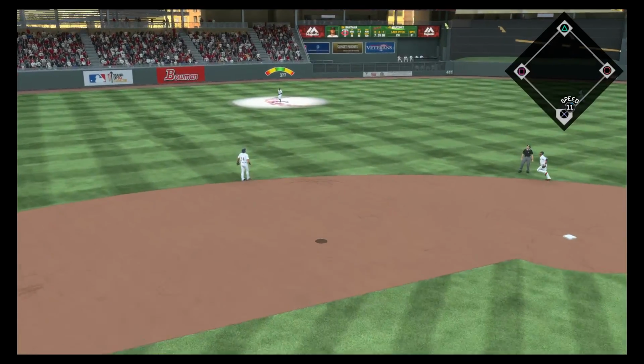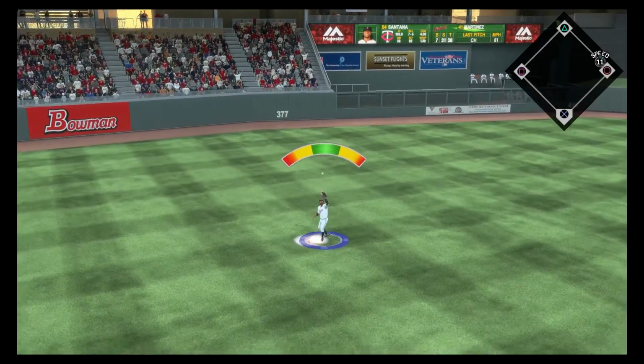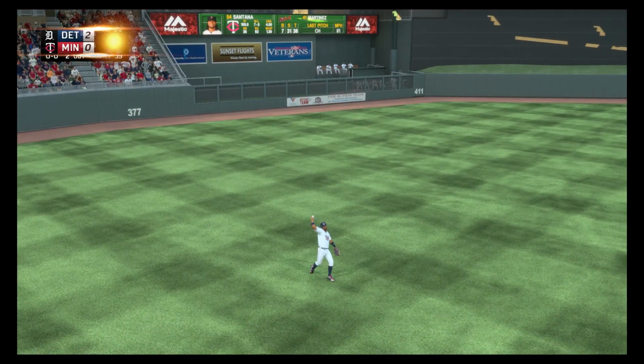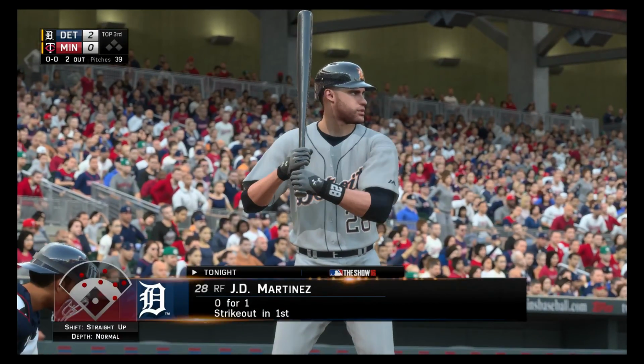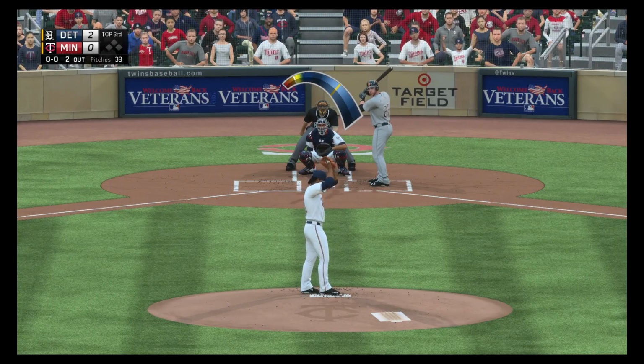This is hit high in the air out toward left center. Rosario is there. And that's the second out of the inning. J.D. Martinez will stand in. He took home a Silver Slugger Award for American League outfielders a year ago.